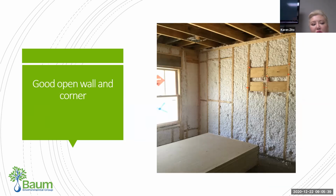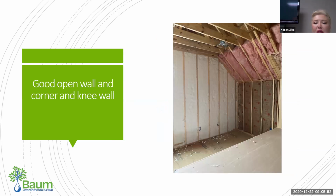Open wall and corner. You could see here there's blown in cellulose and they've sealed the corners nicely. So this is a nice insulation job here. Knee walls, small walls. I think here he has a little bit of both blown in and bats.